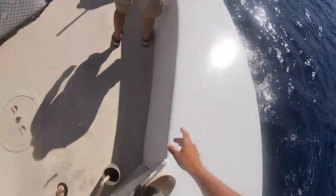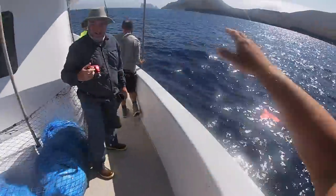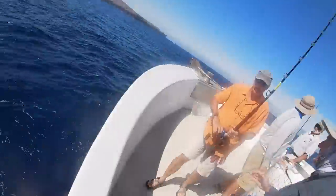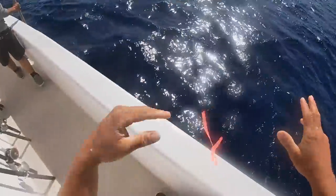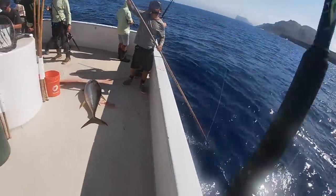There you go, teamwork. Woo! Free spool. Free spool. Big one. Come on, Lee. Woo! Nicely done, Lee. You didn't pass it up. Well, we got it.